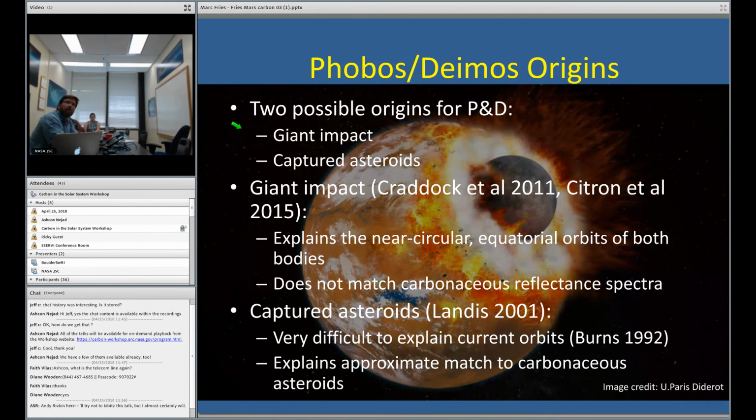So right now there's two possible origins for Phobos and Deimos that are being discussed. A possible giant impact, in which a large body struck Mars, leaving a relatively short-lived ring of debris that condensed and sorted itself into Phobos and Deimos, or they're captured asteroids. And there are different reasons why those two scenarios have been suggested. The giant impact scenario neatly explains the circular and very equatorial orbits of the two moons, which are difficult to explain if they're captured asteroids.